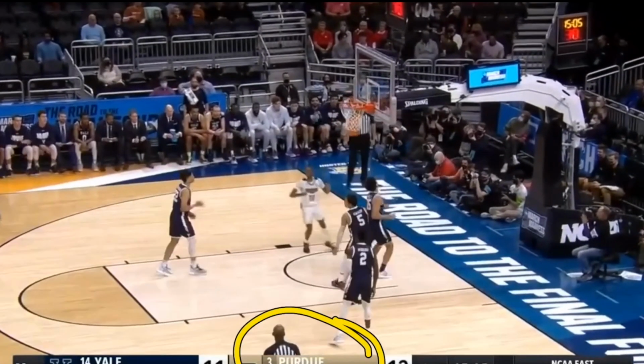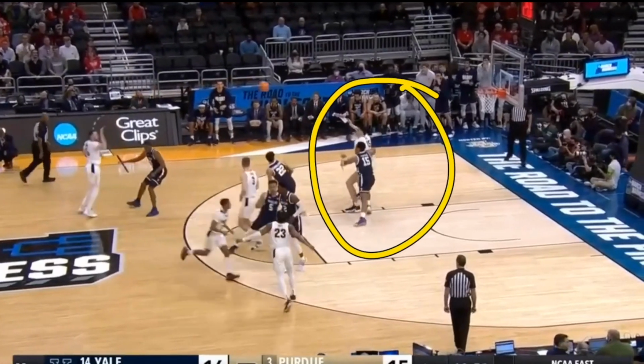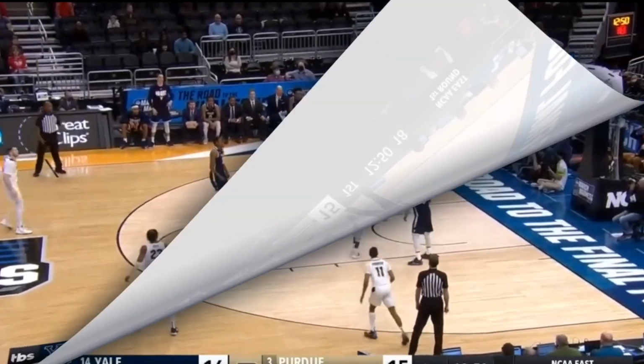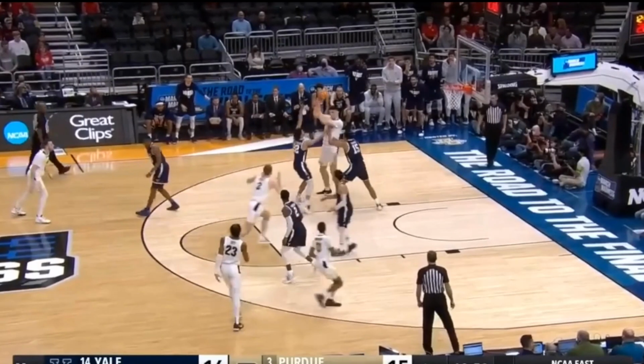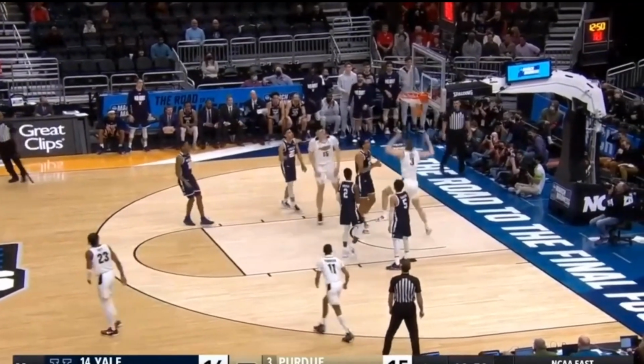If Purdue continues to run offenses like that, they're going to win a lot of games. If a team is going to win against Purdue, they're going to need a big man who can challenge Zach Edey, but also not have to double team him, because he is a very good passer in the low post who can find backdoor cut players when he gets double teamed.